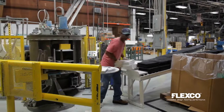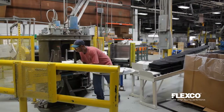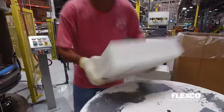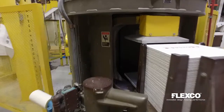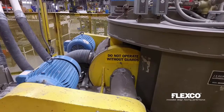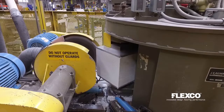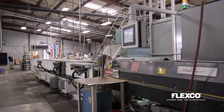The vinyl conductive tile is then cut to dimension utilizing a precision die assembly inserted into a vertical hydraulic press. Most manufacturers stop at this step. However, FLEXCO utilizes a proprietary edge treatment process to create a perfect edge and corner. As a result of this extra step, our tiles will exhibit a superior layup visual and will be praised by installers.